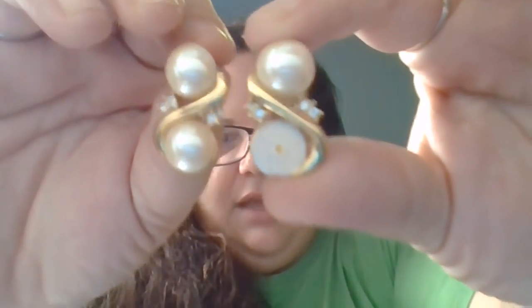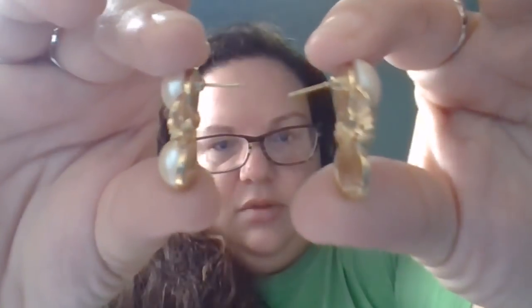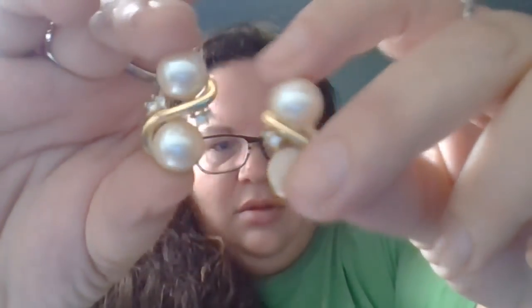These are signed, but it's missing this pearl there. So maybe I can replace that pearl, a similar one. And they say Richelieu. That's not one I've found before, but I think I have seen that designer online before when I was looking up things. So I can replace that. That's going up in the shop.